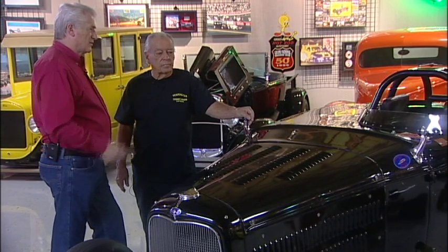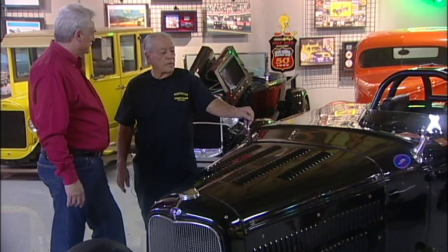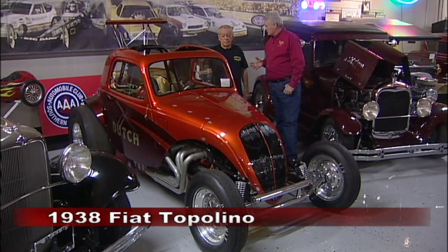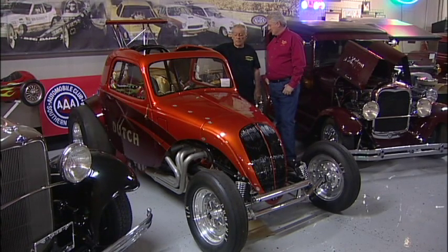You have another race car over here, a little tiny thing that I bet goes really fast. Let's take a look at that. All right. Okay, 1938 Fiat Topolino. This obviously has one use, going straight down the road as fast as possible. Tell us about this car. This is a drag race car. It's turned 142 with a small block Chevy. It's kind of a nostalgia car, called Going Dutch, which they all are, I guess.